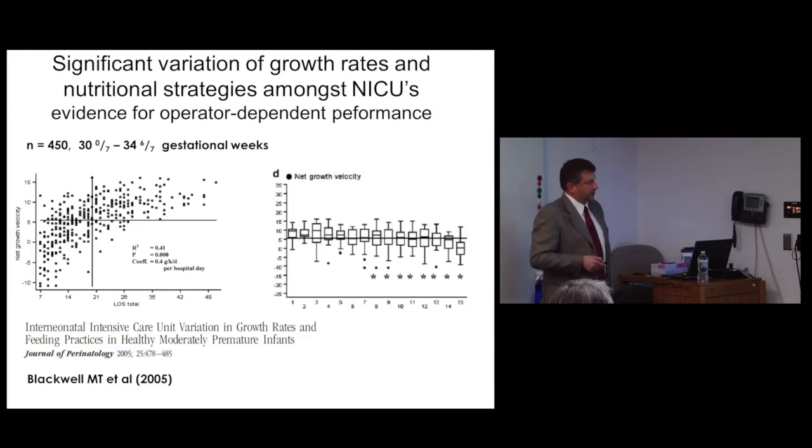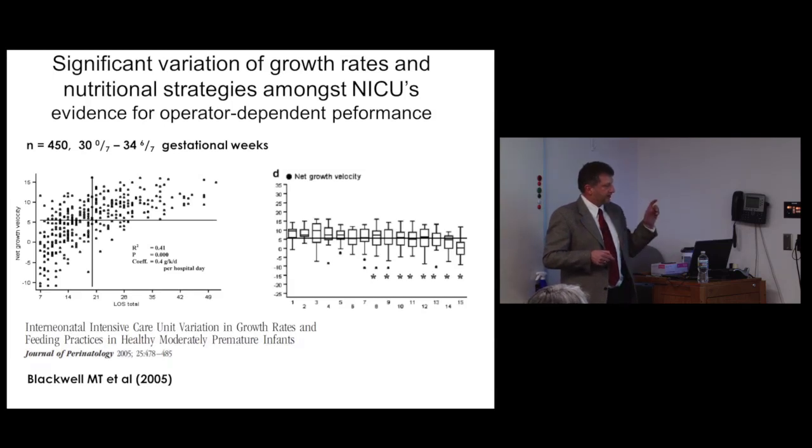Can you influence growth? This is a study published in 2005 where 15 US centers, relatively large centers, were compared according to their growth rates achieved. And here you see it depicted towards the length of stay. And they calculate growth rate here from birth, interestingly.